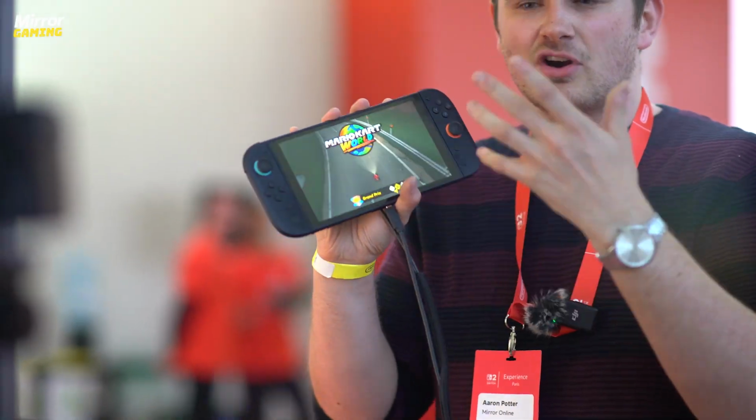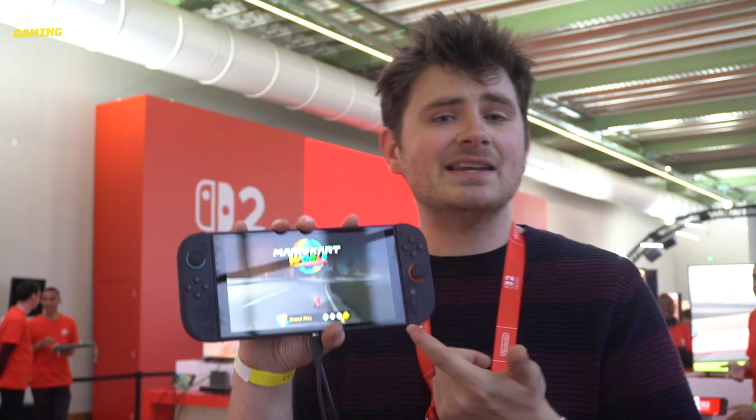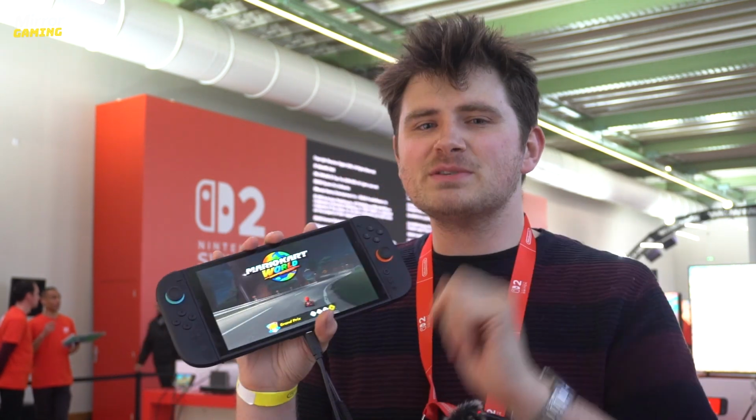So yeah, while Nintendo Switch 1 games are definitely playable on the Nintendo Switch 2, you will have to pay a little bit extra in order to get more benefit, get more bang for your buck. Another major difference, obviously, which we've seen since the Nintendo Switch 2 reveal, is the amount of USB-C ports.